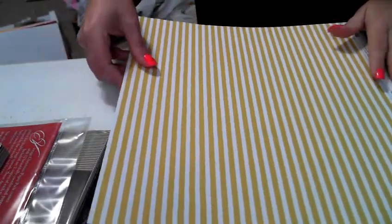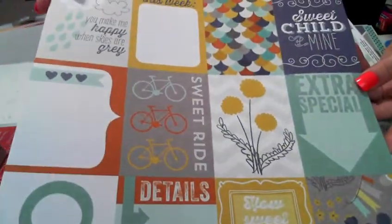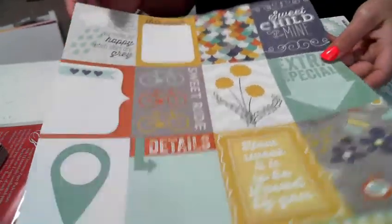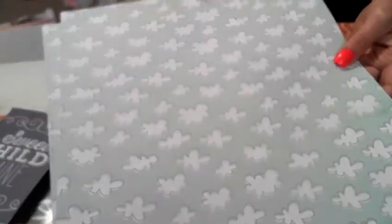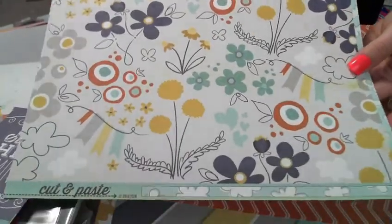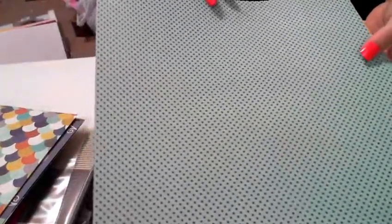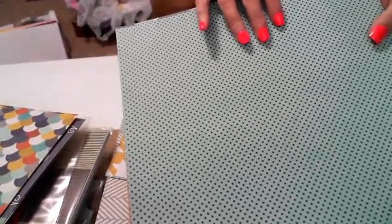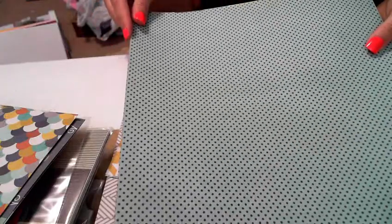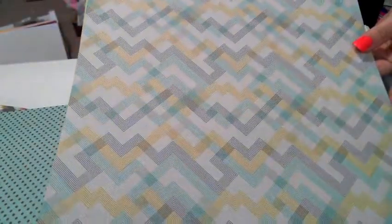And then here is some 12x12 paper. The collection. Some nice little cut aparts. Clouds. It's like a light tealish green color, but you can't really tell on camera. It kind of looks gray. Orange chevron. It's a cool pattern. Like this big chevron. Looks kind of gray on my computer screen, but it's a really pale mint teal green color. Big houndstooth. I like this design.